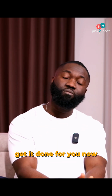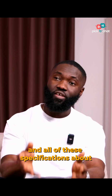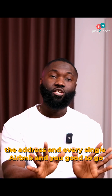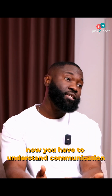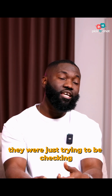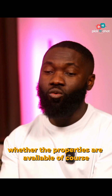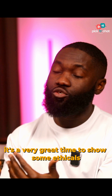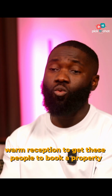Now you're going to put all of these pictures and all of these specifications about how your property looks, the address and everything on Airbnb, and you're good to go. Now you have to understand communication. People are going to come to you. They'll just be checking whether the property is available. Of course, it's a very great time to show some etiquette. Show some warm reception to get these people to book your property.